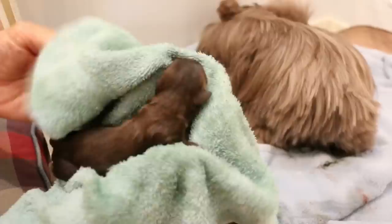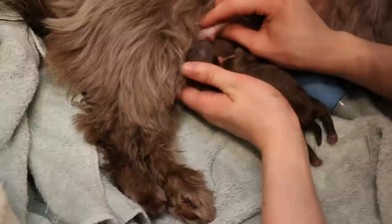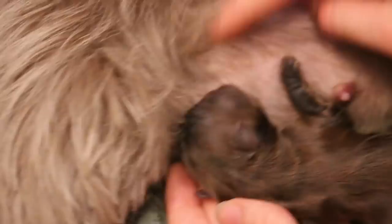Next, we'll try to get her nursing after Coco licks her a little bit. Good job, Mama. So Sunny's working on getting this last little baby on to nurse. If they are a little slow in nursing, well, see how she's doing with her mouth like that? She's not suctioning yet. She's just kind of mouthing it.